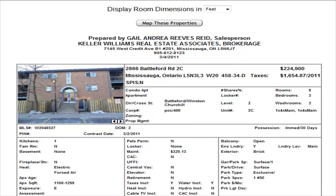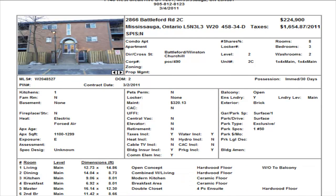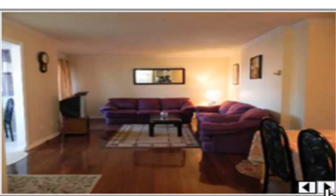First up, we have a condominium apartment at Battleford and Winston Churchill. This is a 3-bedroom, 2 washrooms, and it's listed at $224,900. Maintenance in this unit is $320.13, and because it's an apartment, there are no basements, but it does have hardwood floors. It does have a bit of a modern kitchen and the living room walks out to the balcony.